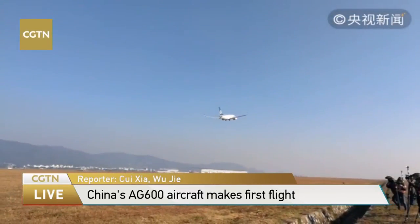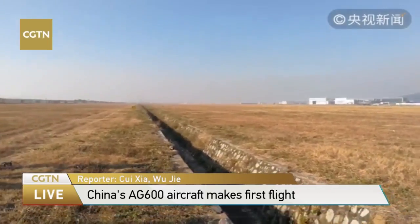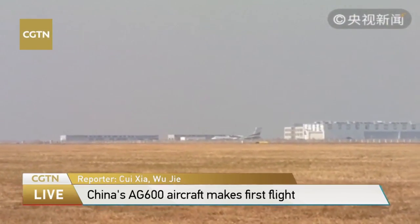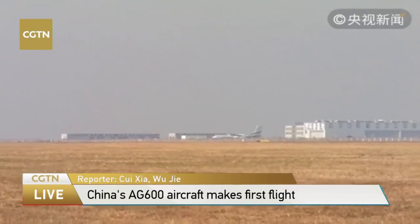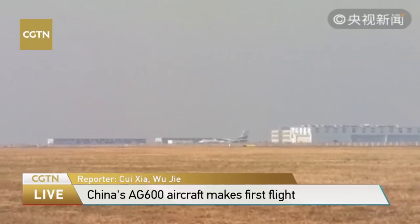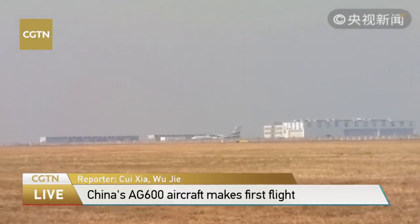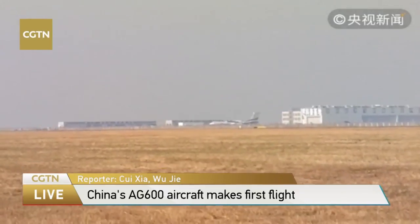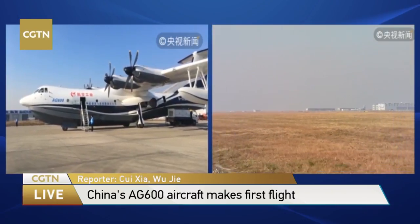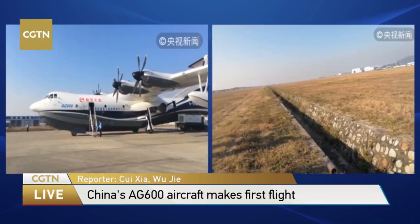I'm comparatively more distant from AG600. This is Zhuhai Jinwan Airport, a very busy airport. Okay, let's zoom in. From the camera, we can see a blue-white plane, which is the hero of today's coverage, the amphibious aircraft AG600. We can see that the size is almost comparable to Boeing 737. It has very strong powers.